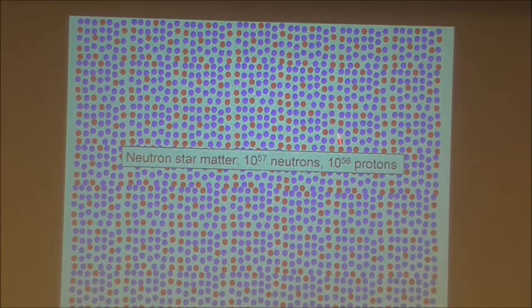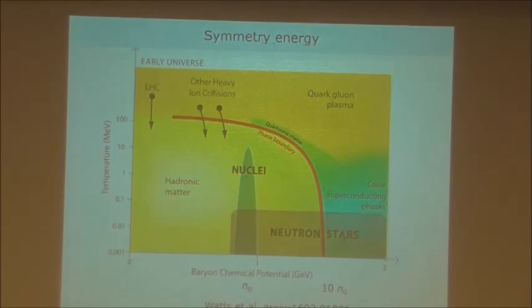But theoretically, you can ask, well, what is the phase diagram for nuclear matter? So this is what that looks like. This is the phase diagram as a function of temperature, and essentially you can read the horizontal axis as density, so this is increasing density. In this corner of the diagram we have hadronic matter, neutrons and protons. In a very limited density regime, we have the region occupied by terrestrial nuclei. And down here in this corner, we have the region of parameter space occupied by neutron stars. So these are low-temperature systems.